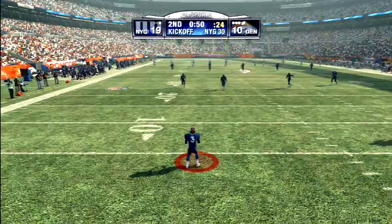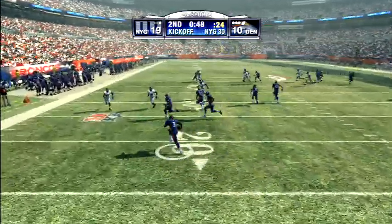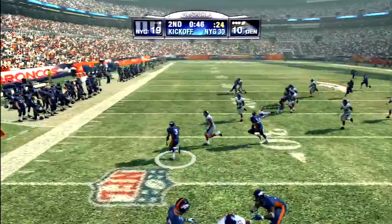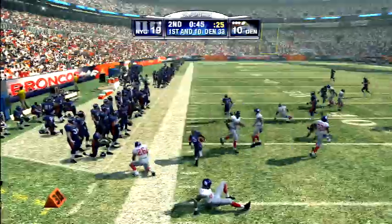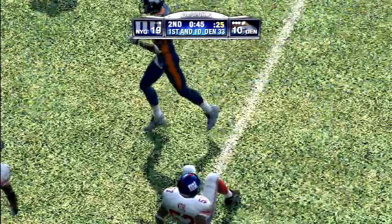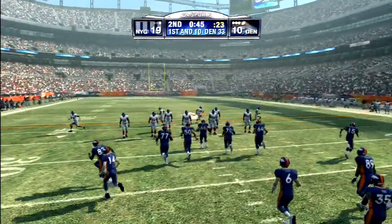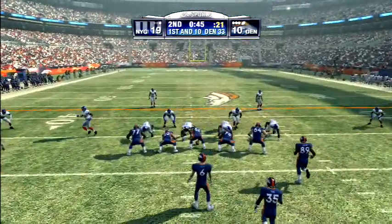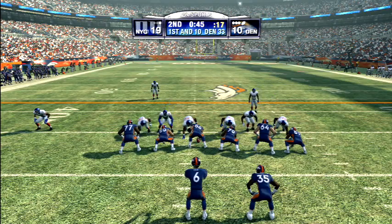The kick. Royal takes it from the 6. Dropped at the 33. Their last possession came to an abrupt halt as they gave up the safety and 2 points. Let's see if they can put together a more effective drive on this possession. Blue 45! Blue 45!